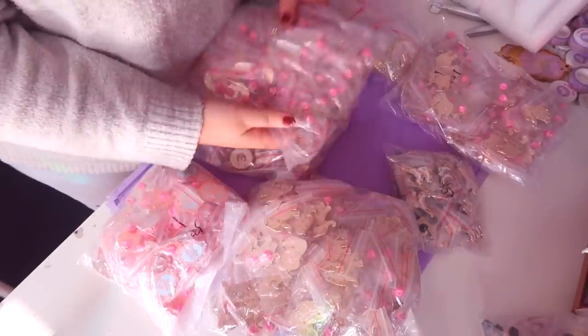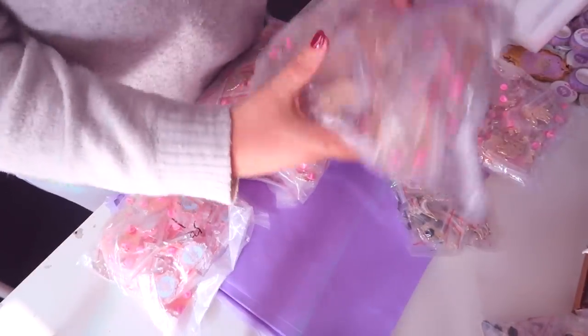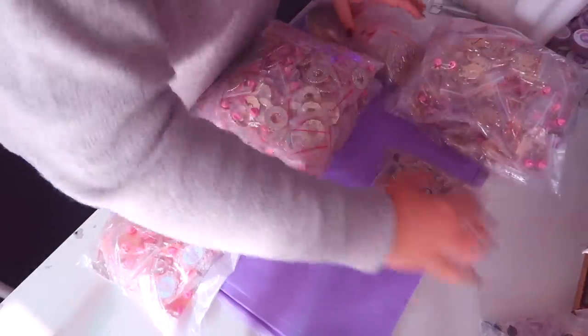There's definitely some things missing. I need to go and check that out, but organise everything.